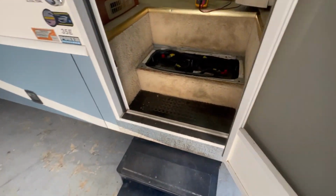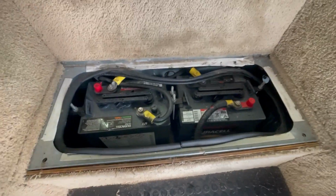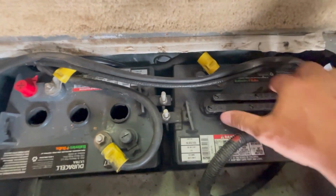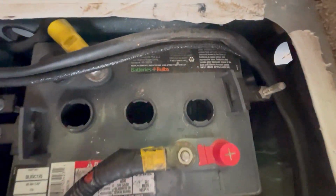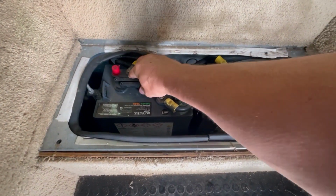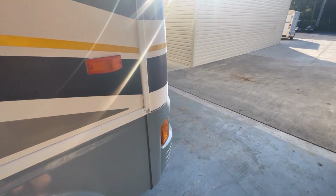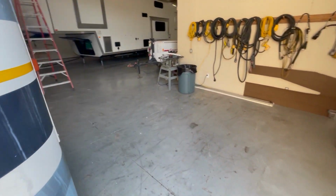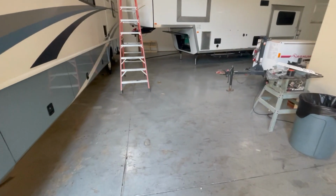So I want to take you around here and show you something real quick. Let me turn this around. Okay, so look in here. This unit has two 6-volt batteries, but no water. Same thing over here, they're empty. So we've obviously got some issues right there with the batteries, and we're going to load test these batteries just to make sure, but these are 2017 batteries. If this has been going on for a while, then we're probably going to have some issues with the batteries. So obviously we've got a battery issue.